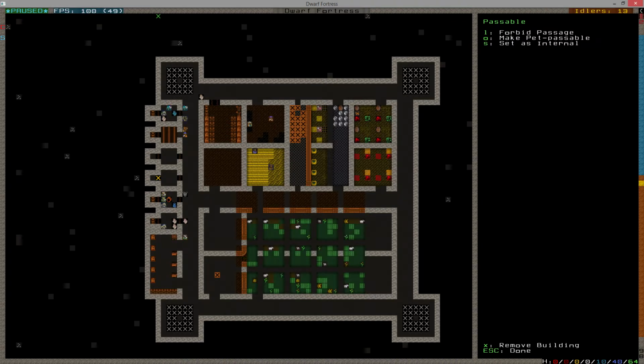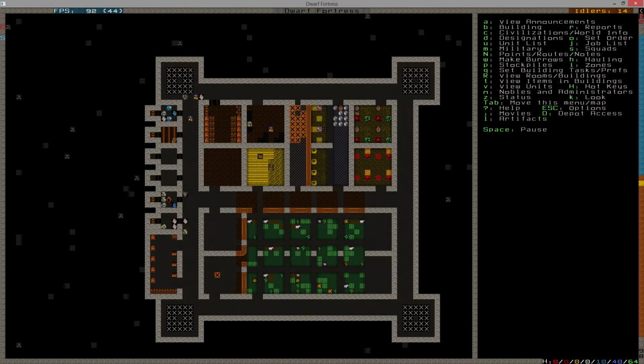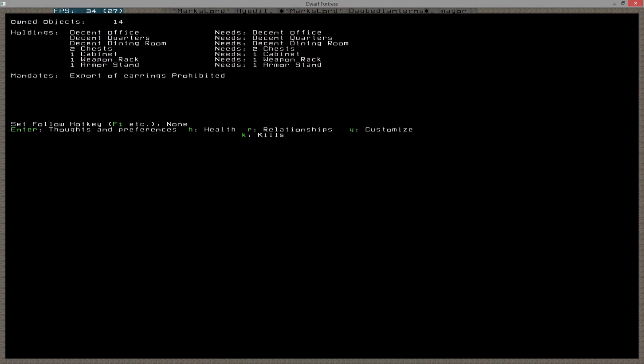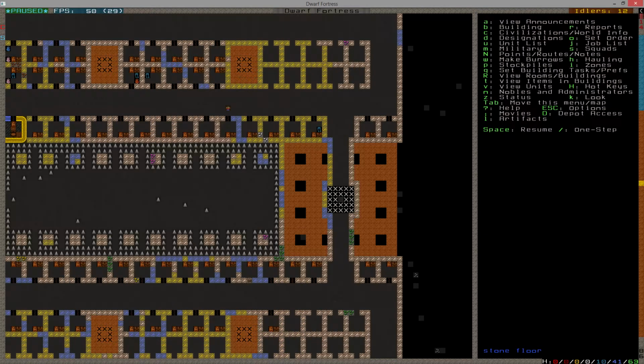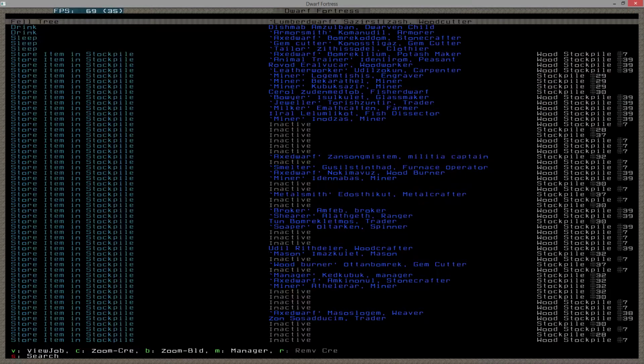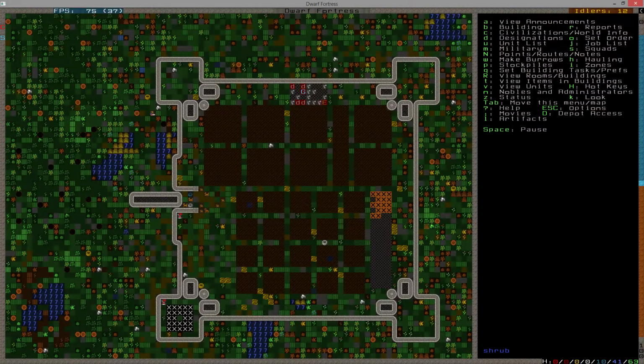Okay, and then you set them as internal, internal, internal. Make a barracks, slash armory, that size. Nobody assigned. Perfect. Mayor, your thing is still you don't want me selling earrings. Fine. Oh, I was going to set smoothing, but that's right, my miners are hauling. Oh man, look, there's like 2 pages of hauling jobs.